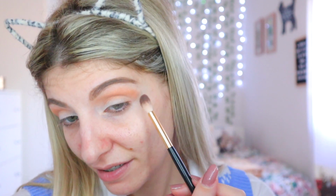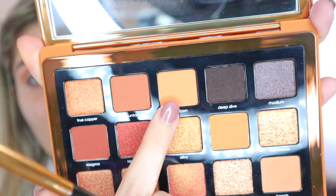I really like that. So now I don't know what shade I'm going to go in. They're very similar, they're very brown, obviously, because it's a bronze palette, so you wouldn't expect anything less. I think I'm going to go into Sundown because Sundown looks beautiful. It is this peachy color, I would say.